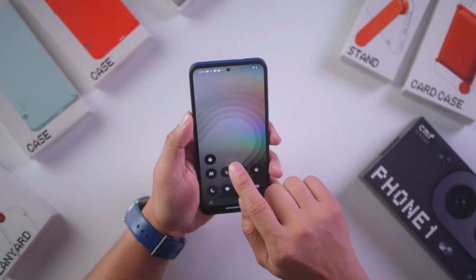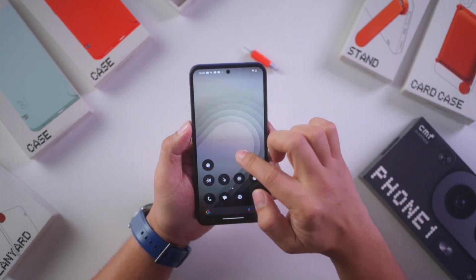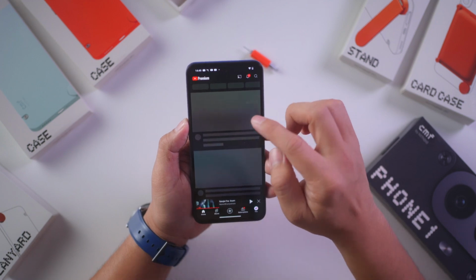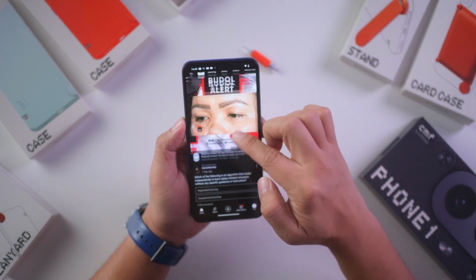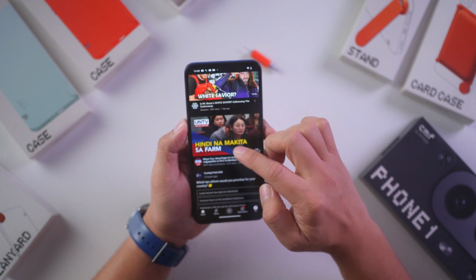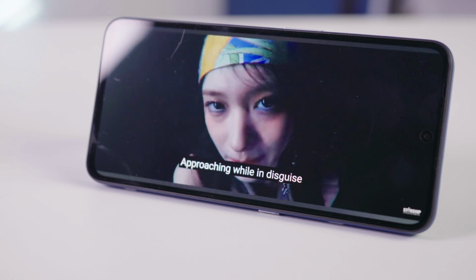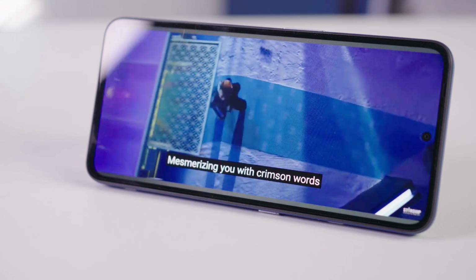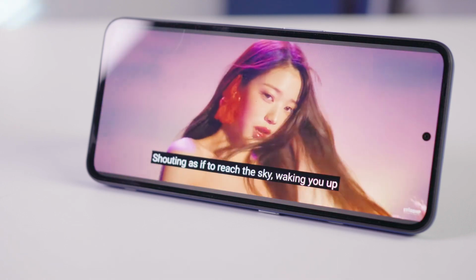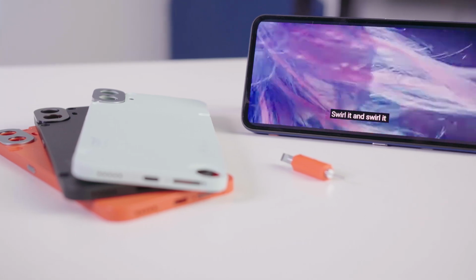Now, the phone sports a 6.67-inch Super AMOLED display with 120Hz adaptive refresh rate. The CMF Phone 1 offers a visual experience that belies its mid-range price point. Akala mo, ano siya, flagship, no? Colors are vibrant, and the 2000 nits peak brightness ensured I could easily read messages and frame photos even under the bright sun.